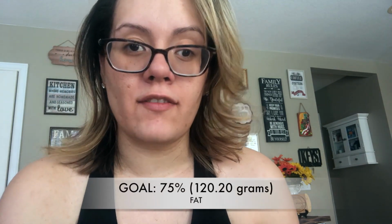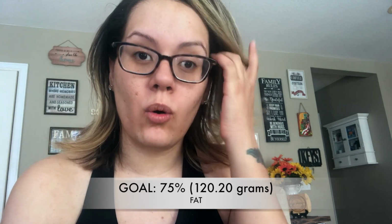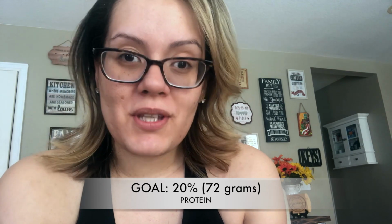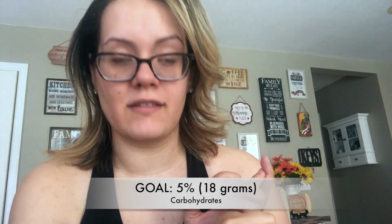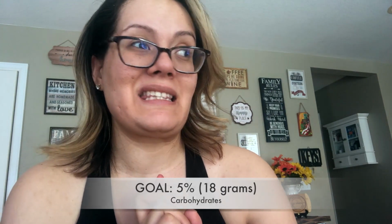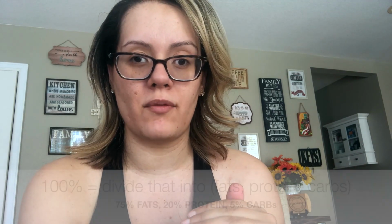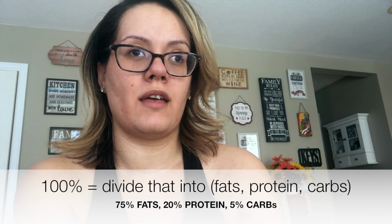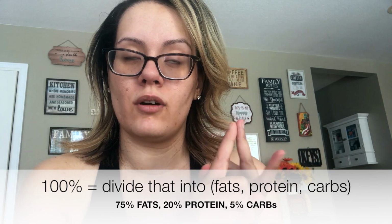My fat intake is 75% fat, meaning I can only eat 120 grams of fat a day. 20% protein. Again, you want your protein to be moderate. And 5% carbs. Okay, so that's only 18 grams a day. It's barely any, but I'm still taking in 18 grams. So think of it as 100%, right? You have to divide your fat, your protein, and your carbs to equal all 100%.